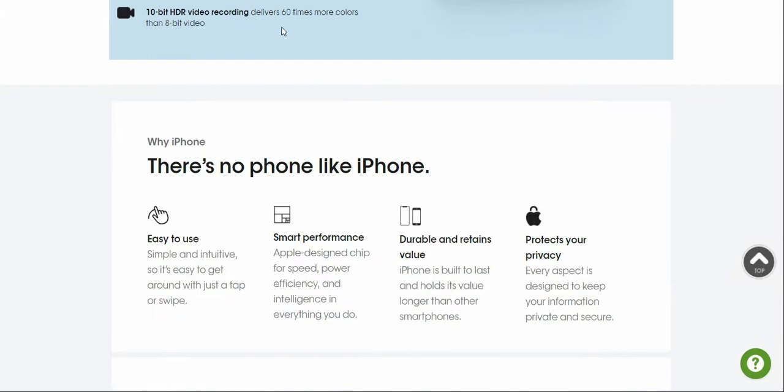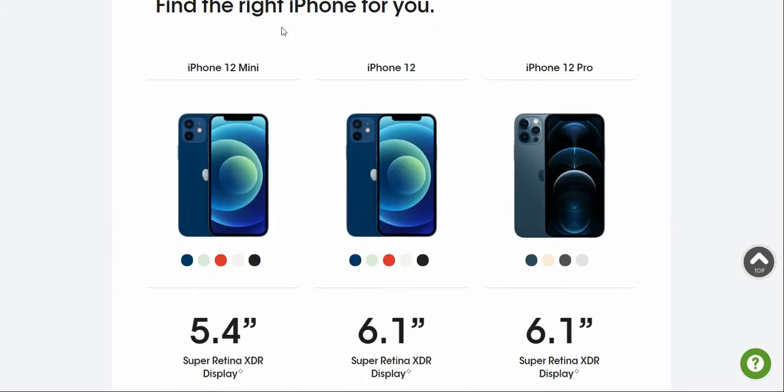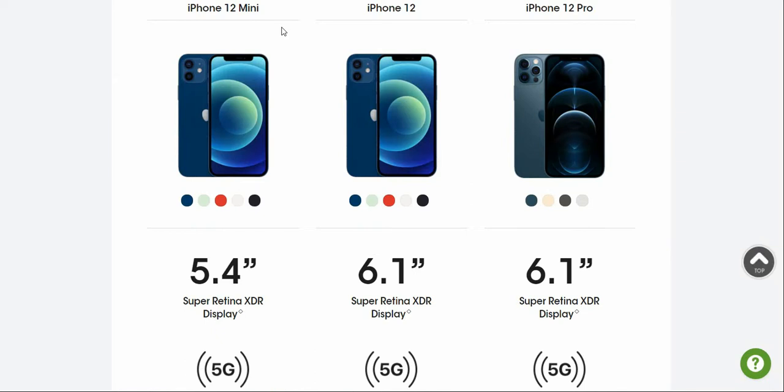There's no phone like iPhone. Easy to use. Simple and intuitive, so it's easy to get around with just a tap or swipe. Smart performance, Apple designed for speed, power, efficiency, and intelligence in everything you do. Durable and retains value. iPhone is built to last and holds its value longer than other smartphones. Protects your privacy. Every aspect is designed to keep your information private and secure. So you can compare the different iPhones here. So pretty cool. They all have 5G support. So that is very nice.